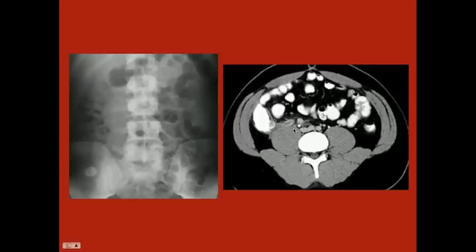Diagnosing appendicitis on CT is a little different because we're not looking for the fecalith so much as we're looking for features of the appendix. So when you're looking at a CT on a patient, you're looking for inflammation of the appendix. By inflammation, I primarily mean edema. And you're also looking for filling with contrast.